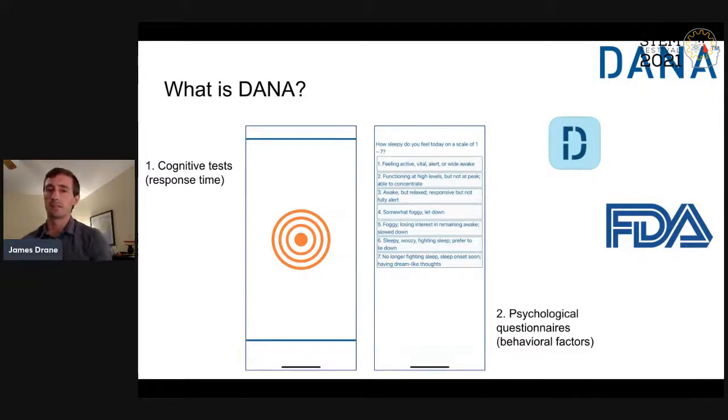Dana itself has 2 types of tests that someone can self-administer. One form is our cognitive tests, and these are more game-like tests where you just try to respond as quickly as possible. The bullseye screenshot you can see on the screen is from the simplest test, called simple reaction time. The stimulus shows up in the same part of the screen every time, but sometimes it jumps on you, and sometimes there's a long delay. So you just have to respond as quickly as possible.